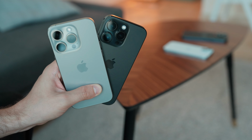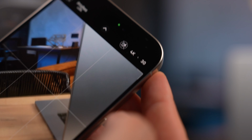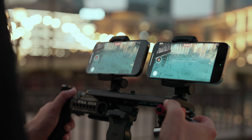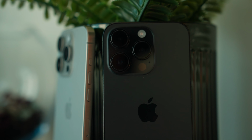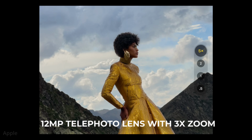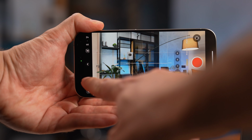I believe that the camera system on the iPhone is the best for shooting almost any type of content. All iPhone camera modules shoot video in 4K 60 with excellent stabilization. This is true both for the 14 Pro and the 15 Pro. As for the camera modules themselves, the 14 and 15 Pro have a 48 megapixel main sensor, a 12 megapixel ultra-wide camera, and a 12 megapixel telephoto lens with 3x zoom. In terms of hardware, both phones are identical, but the 15 Pro has one noticeable advantage: more modern algorithms and the ability to shoot in log. But I will come back to that later.